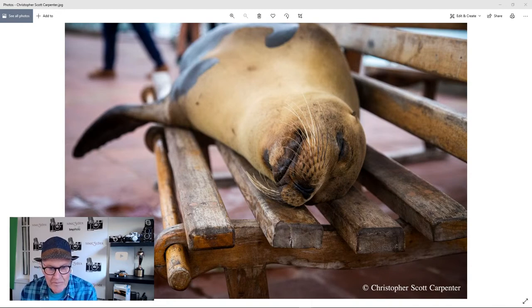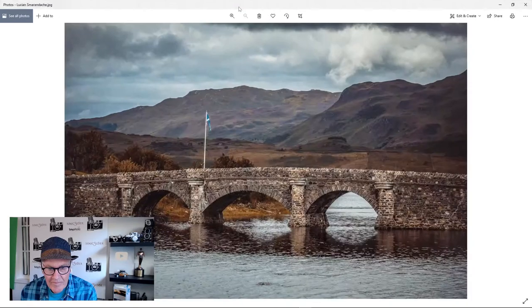Well, here's our next one. We are leaving the animal theme. This is from Lucian. So this is the bridge to Eilean Donan Castle in Scotland. Yeah, it's very interesting. And you've got the little punctuation point there with the flag. Yeah, there it is. That definitely works to add that punctuation point.